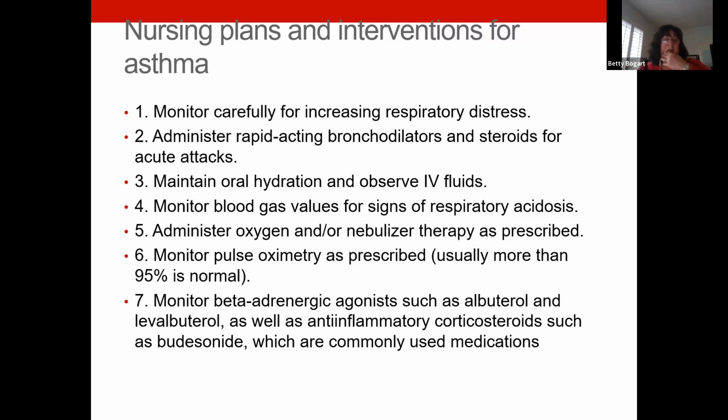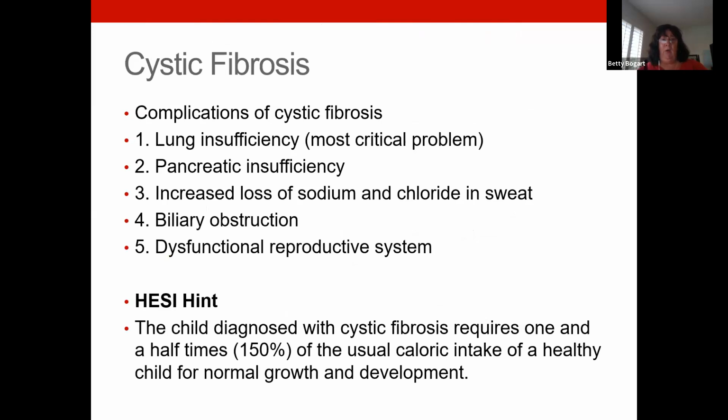In children, a lot of the time, they use things like your Singulair, the Montelukast will be put there, and then levoalbuterol, which doesn't affect your heartbeat as much, okay? It's just like albuterol.